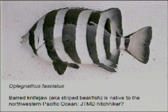So I'm going to start off with the craziest one. This is a photo of a barred knife jaw, and this was a live specimen collected off of Del Monte Beach, just over there, just a couple stone's throws away, and no one could explain. This is a fish that typically occurs in the Sea of Japan, South China Sea. It's like, how did this get to California?